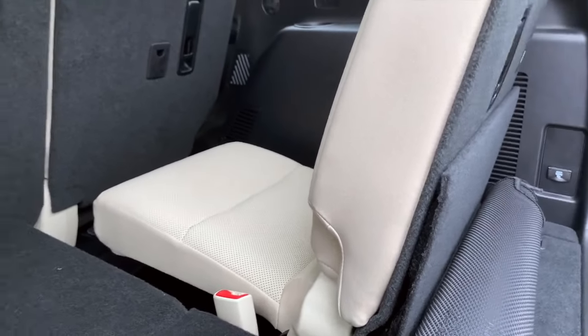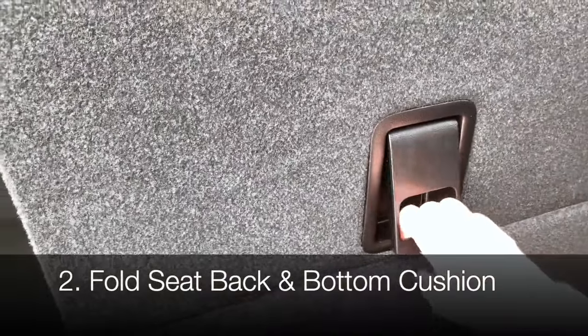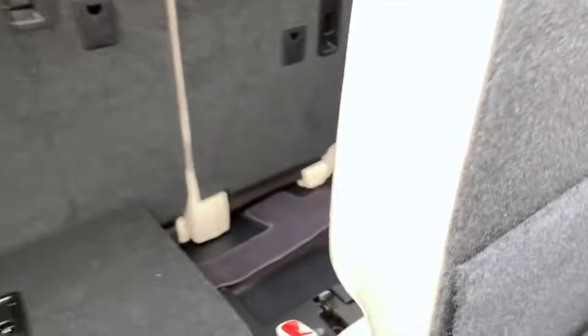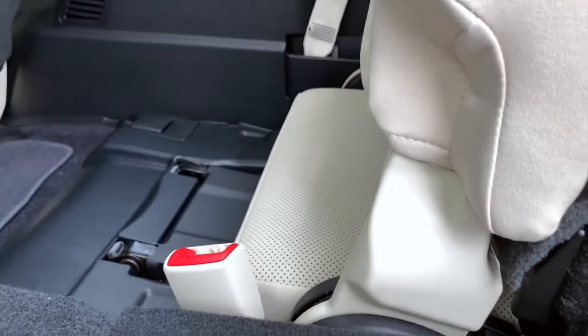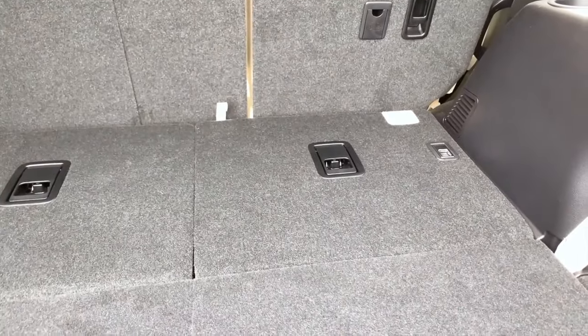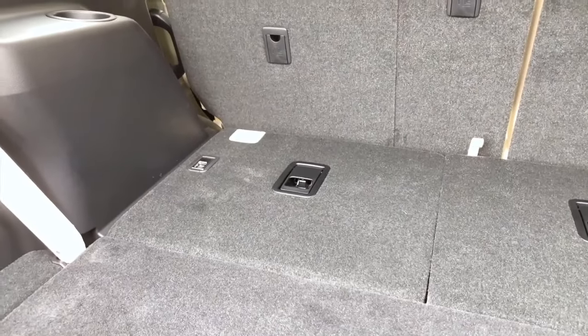To release the seat bottom and seat back, we just use that back center handle release. Lift all the way up. The seat cushion has already retracted. And then you can drop that third row seat right into its storage place. And then repeat on the left-hand side as needed.